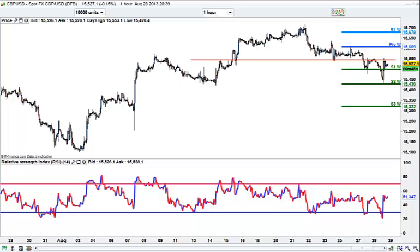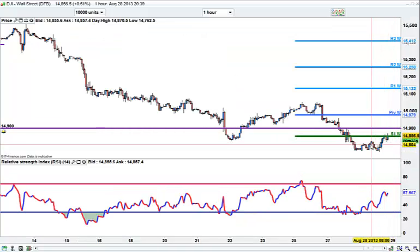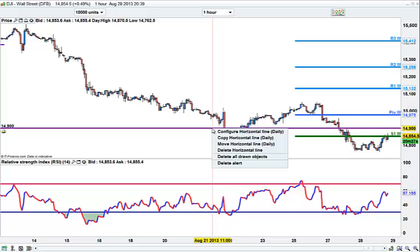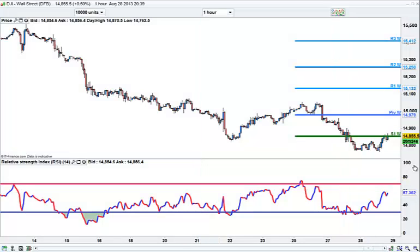Right, let's look around the Dow. It's not quite closed yet, nearly. And so we've pulled back. Let me get rid of that alarm. It's become irrelevant now. If we can hold this 14,850, then I'd expect 15,000, but start to weaken here and sell off, and I'd expect to break this low and find a low level daily.